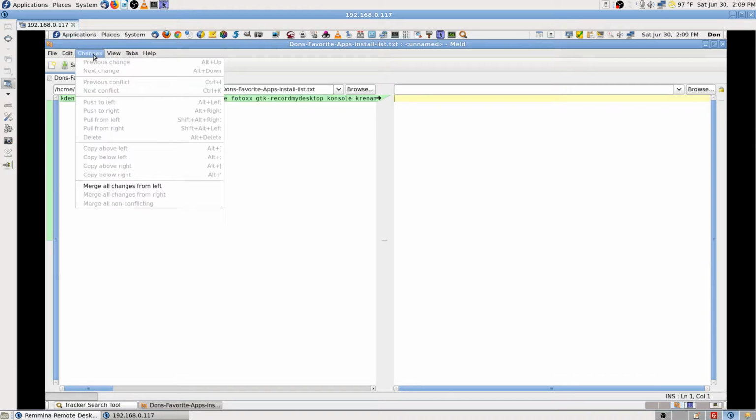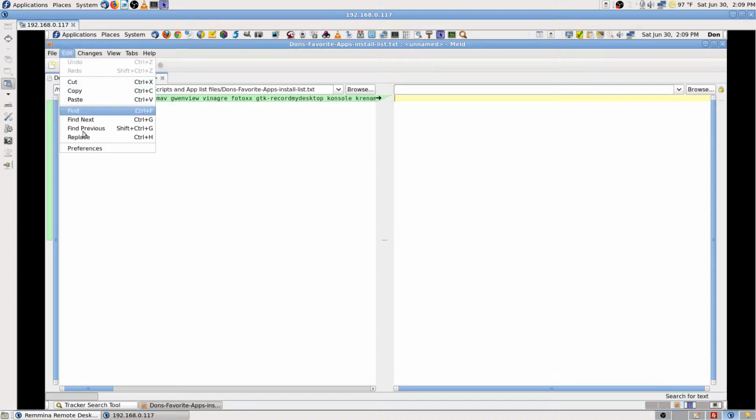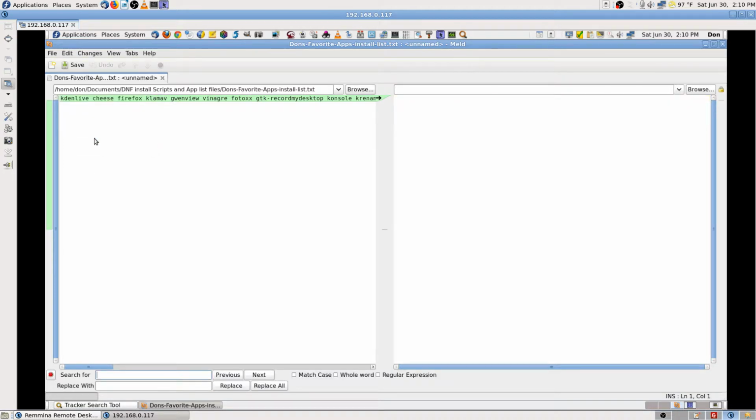This one seems to be just for looking for changes between two files. You can say merge changes to the left. This one's blank, so that would give you a blank file. Replace, search for, and replace. Well, of course, I could do every one of these names one at a time, but that's the kind of thing I was trying to not have to do.